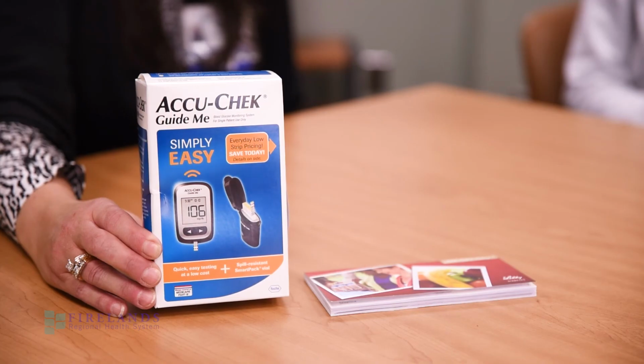And then also, if your doctor would like you to check your blood glucose levels at home, they may give you a blood glucometer like this one. And if you're unsure how to run the glucometer or how to do that at home, you can always give our office a call. We can help you set that up and learn how to manage that at home.